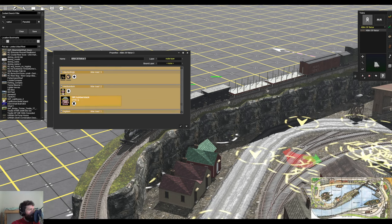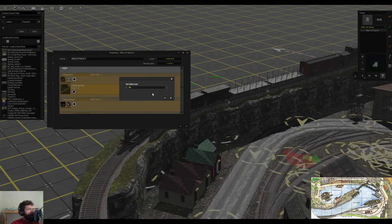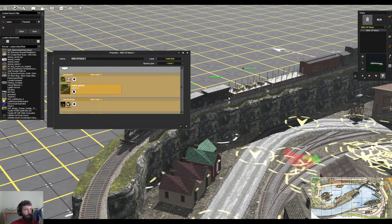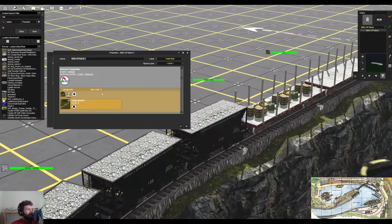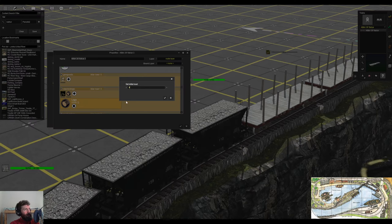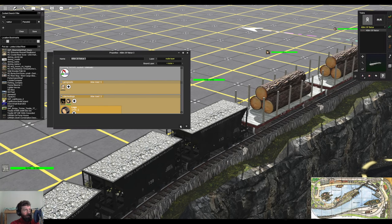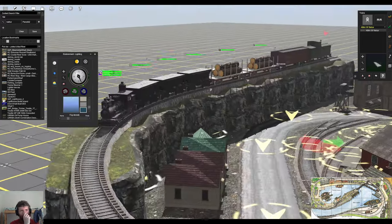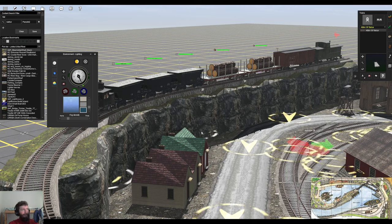Let's see. Lumber stack, camp goods. What does that look like? Maybe a bit. Not quite what I was looking for. Okay, well, just so we have something that looks nice, we will put some logs. Even though I think it's unlikely that the timber would be hauled out en masse, but then we have a load. Let's get to it.